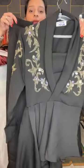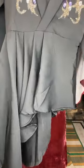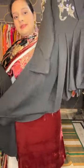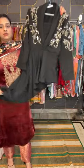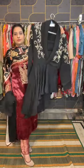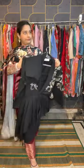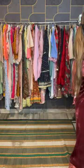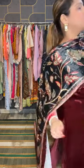So yeah, my recommendation is to go for the entire look, the peplum look, the asymmetrical look of it, which adds a bit of an edge to the look and makes it more party wear. So yeah. Alright, so this is probably the last one we had from the Coord.